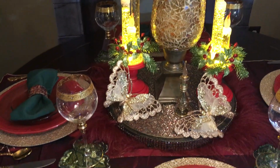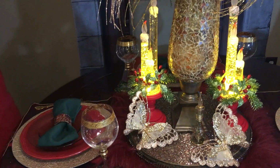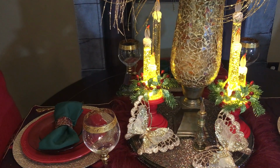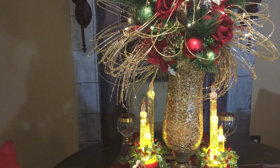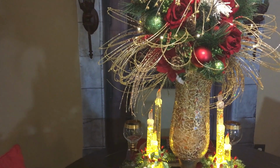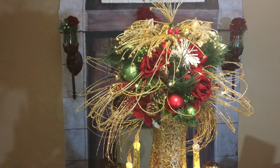And now in the center, let me introduce you to Noel. Noel is a beautiful mosaic vase I purchased from the thrift store, and inside Noel are beautiful picks and flowers I purchased from Ross and Walmart and Shoppers World. And isn't she gorgeous? She turned out to be so beautiful.